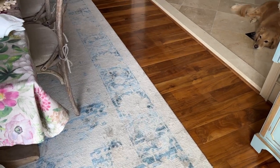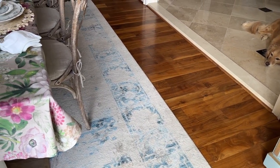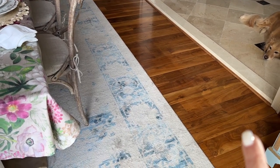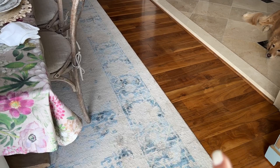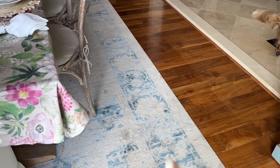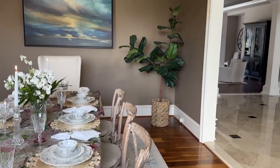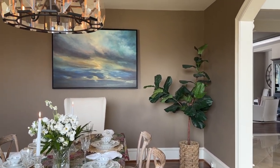So again, balancing the moodiness of the room with the dark walls, medium floor color, medium brown flooring, along with a light carpet with some dark accents. Again, just creating a balanced room.